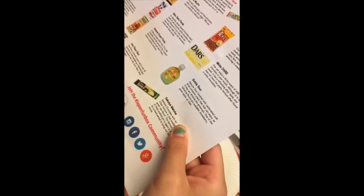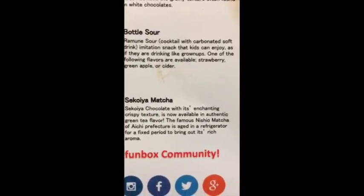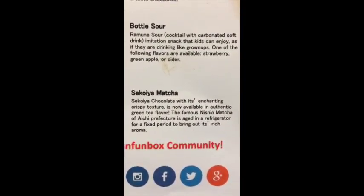Gummy. It's a cocktail with carbonated soft drink imitation snack that kids can enjoy as they are drinking like grown ups. One of the following flavors is available: strawberry, green apple, or cider. That is green apple. So what do you do with it? You drink it. You drink powder or you just add water? I don't know. It doesn't say anything. It's supposed to be a drink. Cocktail with carbonated soft drink. I think you eat the powder.